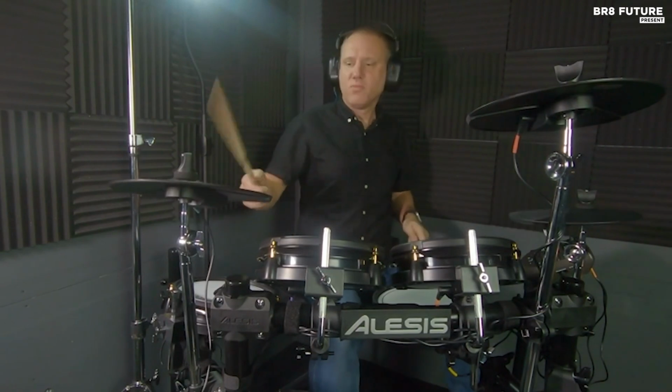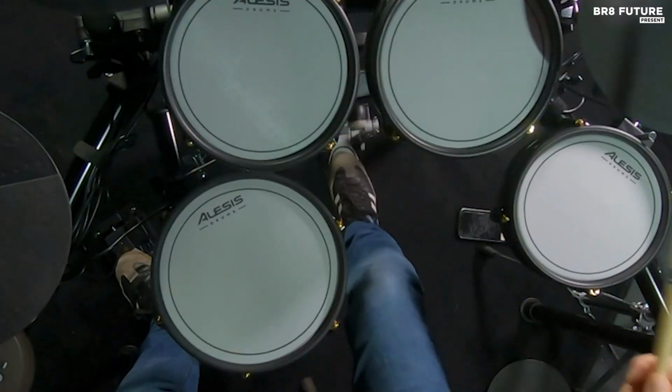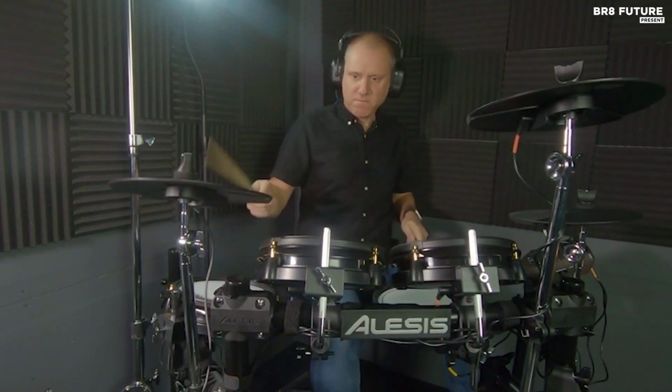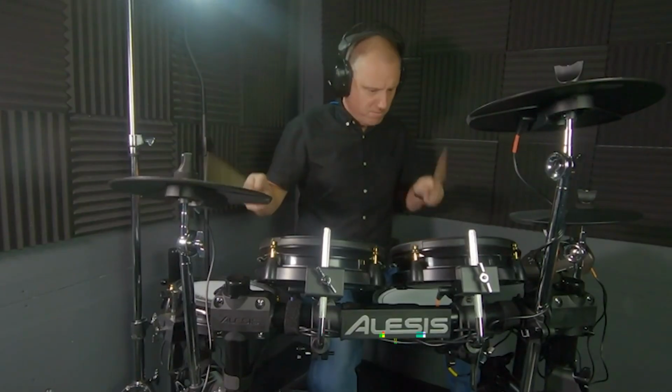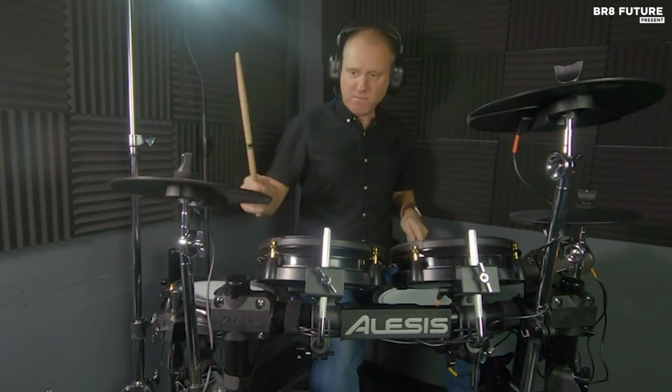The package includes a foldable 4-post drum rack, cable snake, drumsticks, drum key, kick pedal, hi-hat control pedal, and power supply. Priced at $599, this all-in-one marvel ensures a seamless and natural playing experience with its quiet drum heads.